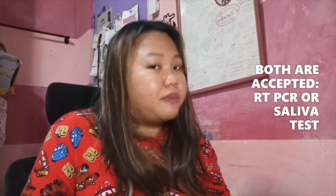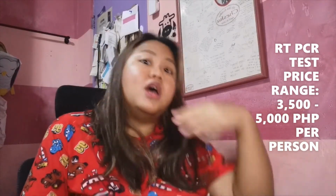The next one is the most important, which is the negative COVID test result. In Siargao, you can either proceed with an RT-PCR test, or you can opt for a much more affordable test, which is the saliva test. We opted for a saliva test, which costs 2,000 pesos per person. We booked our schedule through the Red Cross website. For RT-PCR, Red Cross also offers that service, but that costs around 3,500 up to 5,000. So it's up to you whatever you want to do in terms of the COVID test.